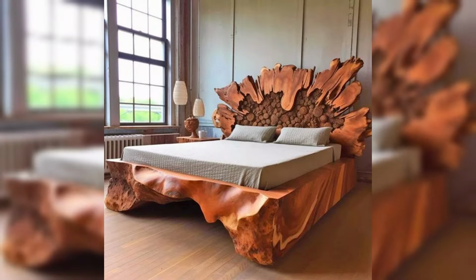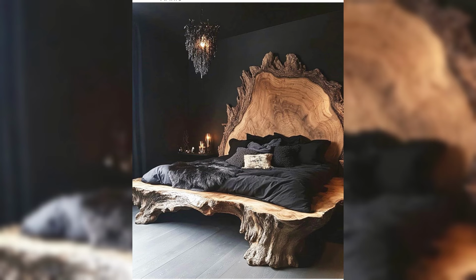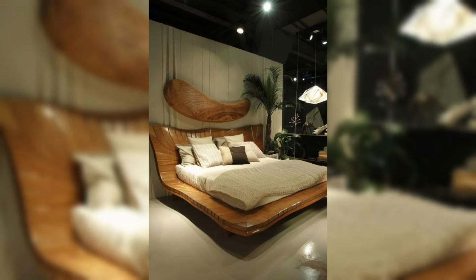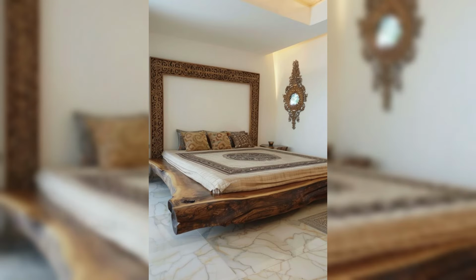And years from now, when the oil darkens, when the grain deepens, when the edges are smooth from touch, you won't see it as worn. You'll see it as lived in, evolved. The kind of furniture you don't replace. You pass it down. Because no two live-edge beds are alike. Not even close. That curve, that grain, that shape, it's one of one. And it always will be.